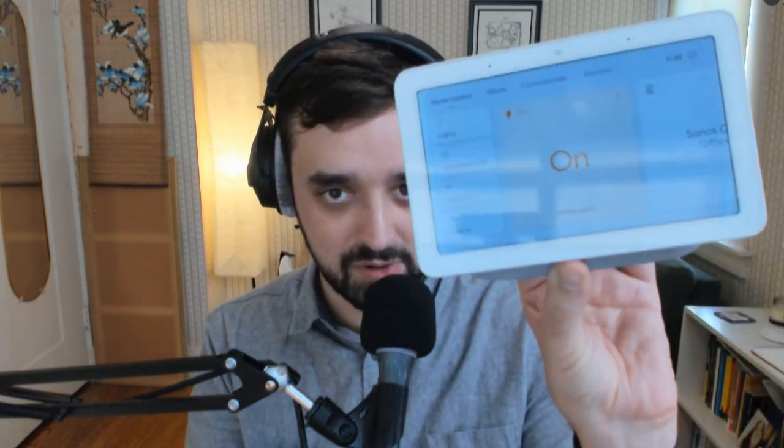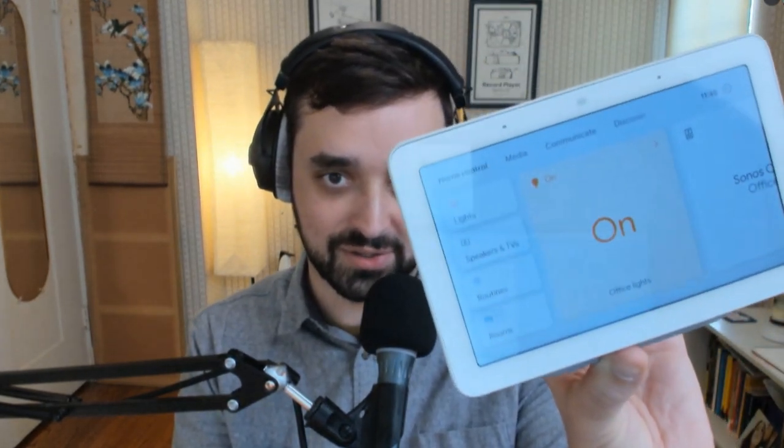And then in the smart home control, there are very large buttons in the center. Sorry if you're watching, there's a good amount of reflection on my screen. But you've got speakers and lights, speakers and TVs, routines and rooms. So a lot of the stuff that you would access in the Google Home app is now more visually in front of you. And I do like the speakers and TV stuff because I could turn on my Xbox and maybe stop something that's playing on the TV.